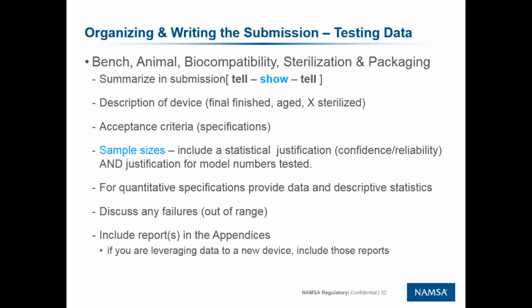All right, a couple more slides. You want to show, tell, and show. So you want to tell FDA what your results are, what you did, then show them some pictures and some data, and then conclude again by telling them what they did.